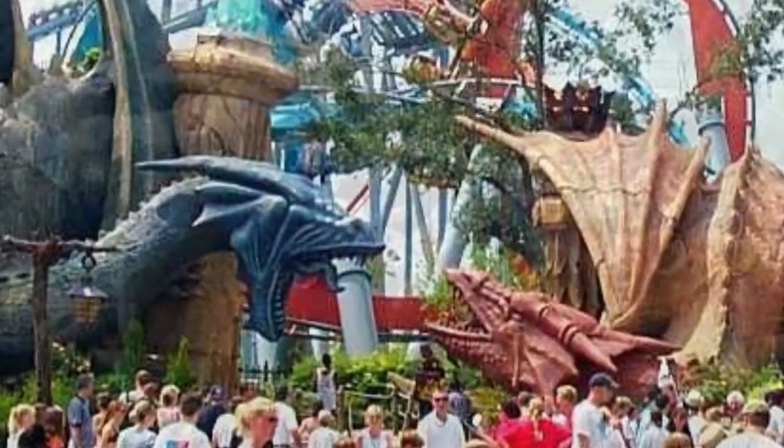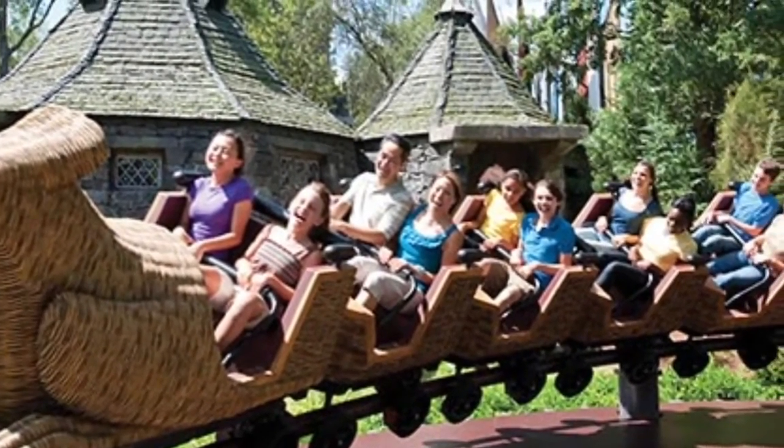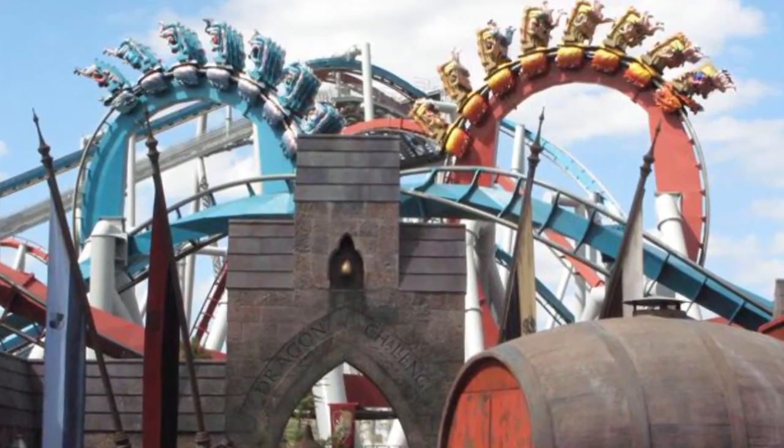And the unicorn ride eventually got rethemed as Flight of the Hippogriff, and the Dueling Dragons coaster got rethemed as Dragon Challenge when the whole area later turned into the Wizarding World of Harry Potter. So there you go. No good idea ever goes to die. It just gets rethemed into something else.